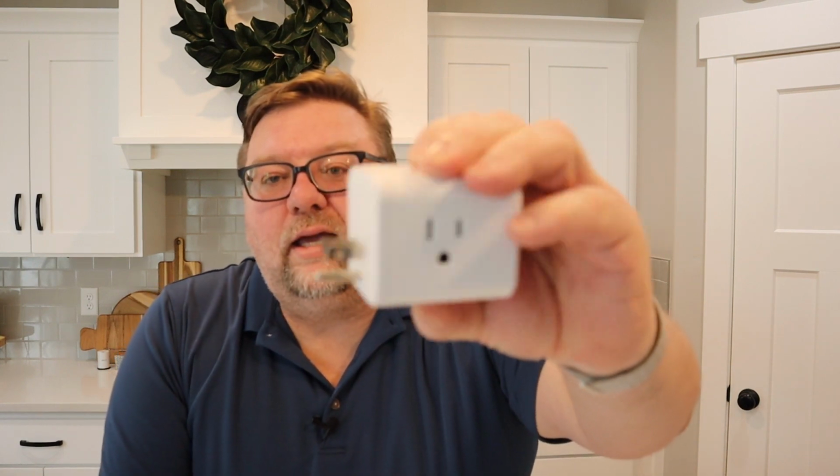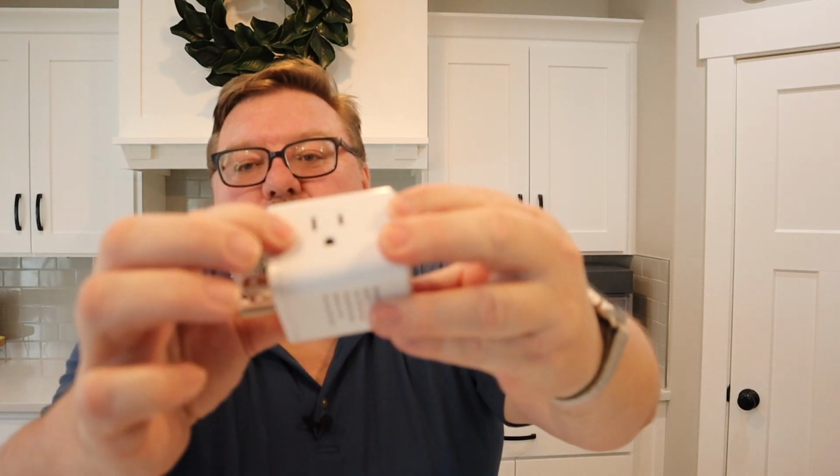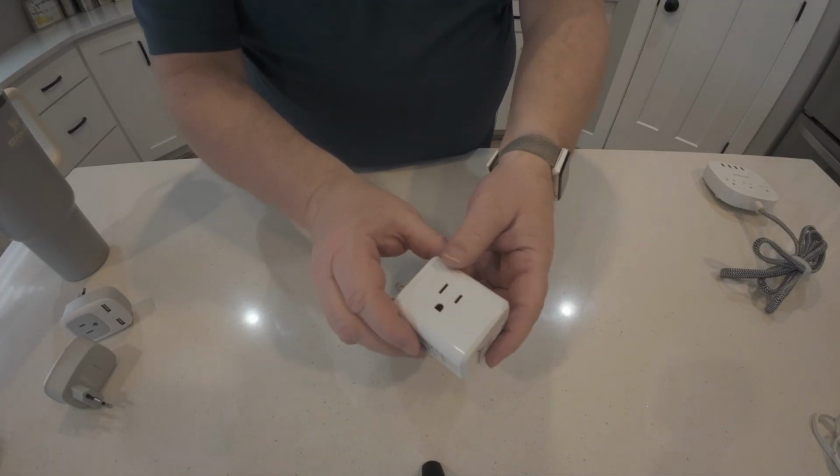You can plug these in by the desks. I got two of them. So these are nice cruise things to have, okay? And then I also got this right here, this multi-plug. It's got 1, 2, 3 US plugs on there. It's got a USB-C and then 3 USB-A plugs right there. So yeah, you can see how nice it is.